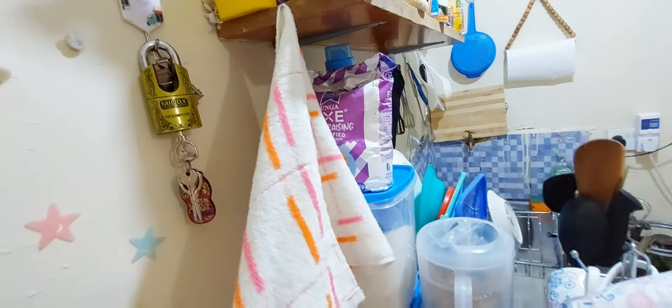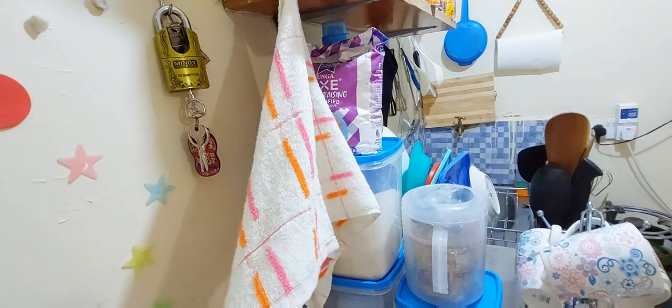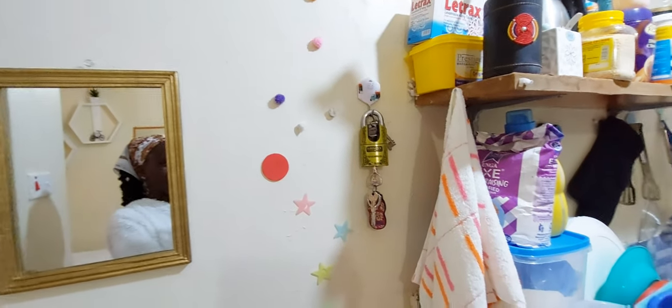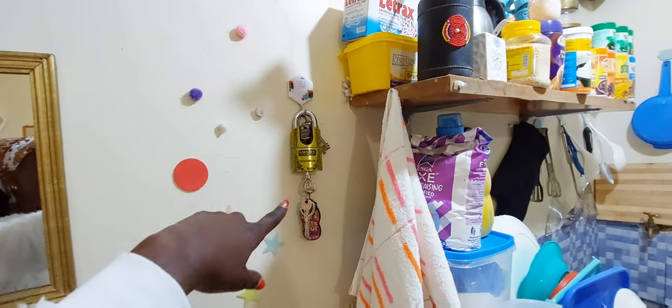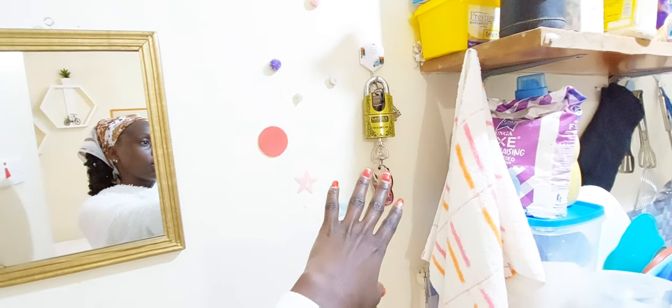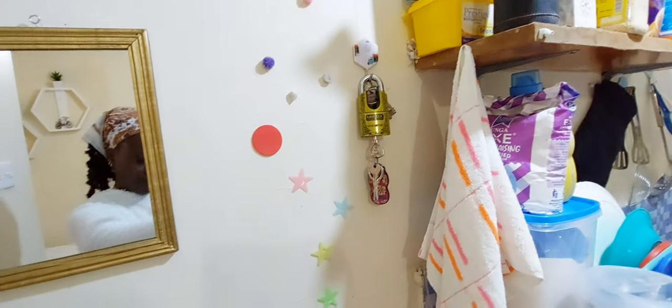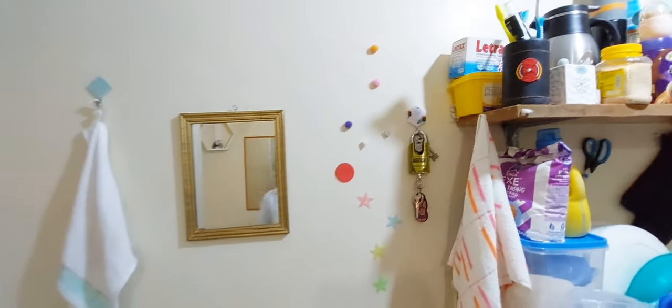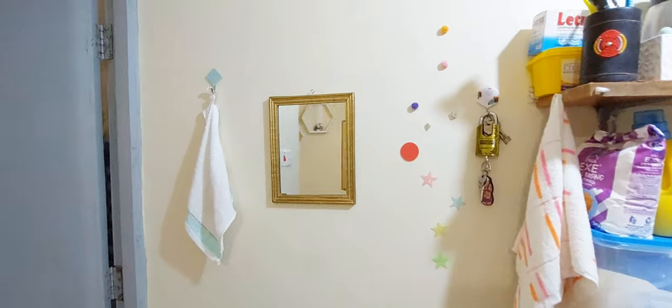Then this is my kitchen towel, the one which is used for wiping my cups and my utensils. Then on this side, it was so plain. Nothing major is happening here. I just decided to play along with this. This is where I keep my padlock so that I cannot forget easily. Although I'm not a forgetting person, this is my toilet mirror.